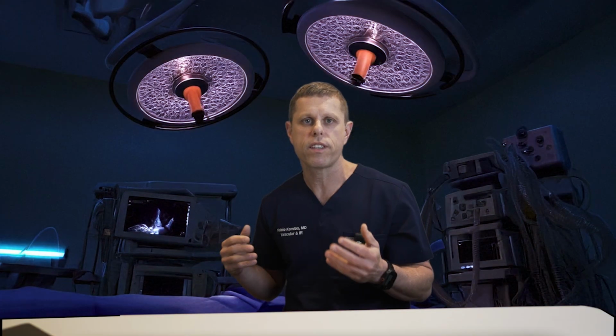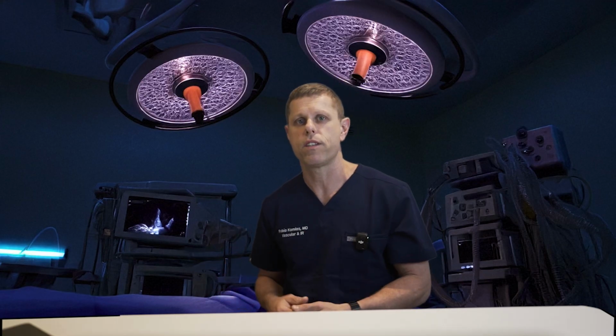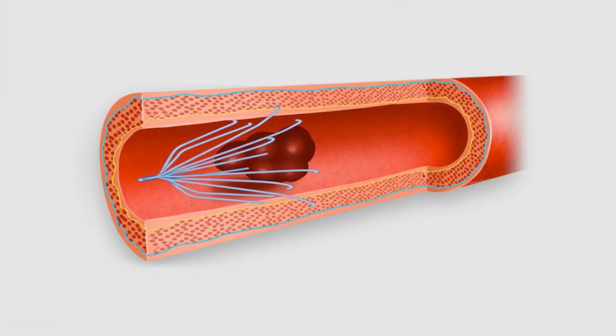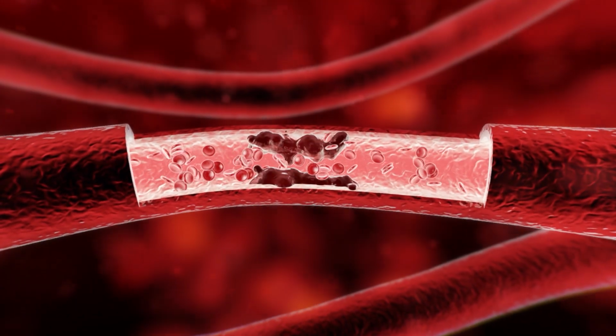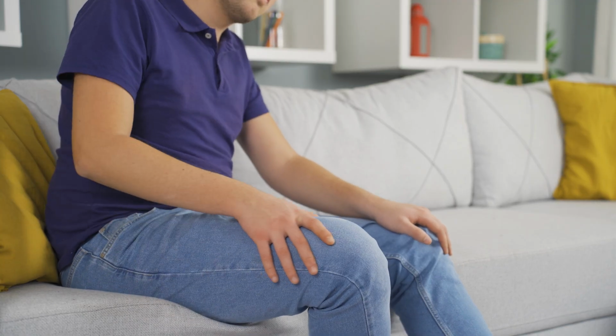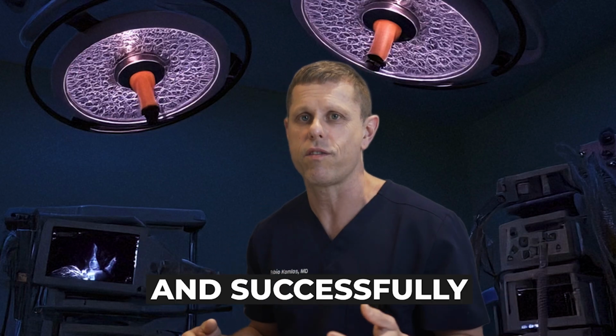The last risk that I will mention is actually the most important one because we see that every once in a while. You can imagine if the filter grabs a large clot, this could lead to the entire vein clotting. If this happens, the patient can have severe swelling of one or both legs. This can be pretty cumbersome. But the good news is nowadays we have a lot of devices that can remove these clots very easily and successfully. And this is actually one of my specialties, and I will be talking about it in a different video.